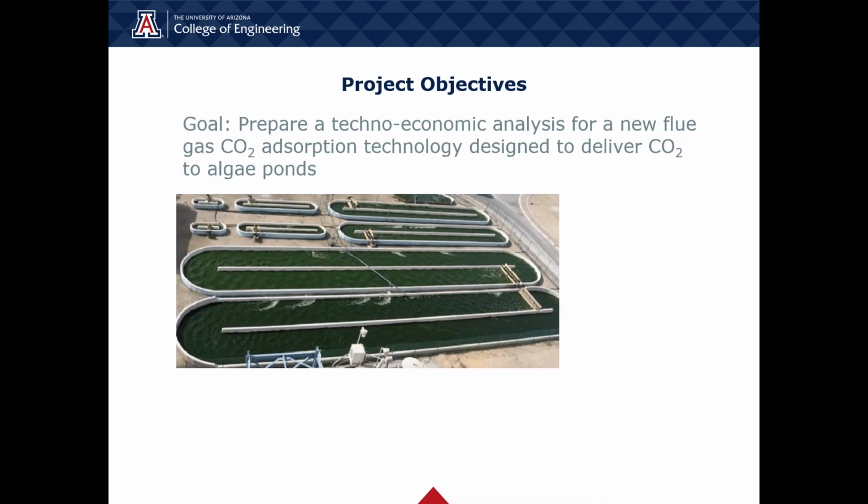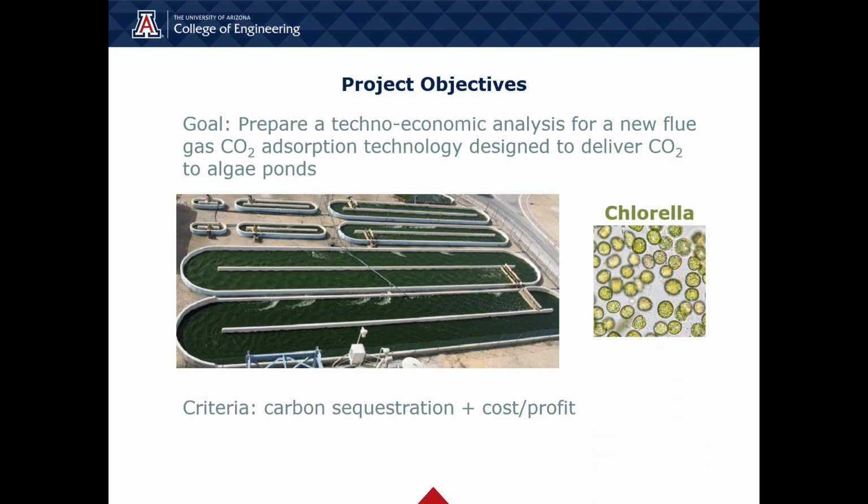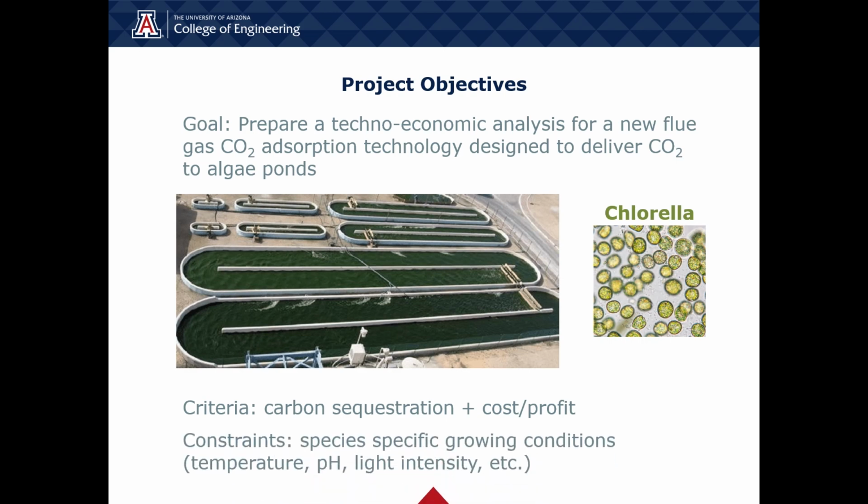Because this polymer mesh technology is new and still being developed, the goal of this project was to perform a techno-economic analysis that looked at the feasibility of this carbon capture method. To do this, the two main criteria that were focused on were its effectiveness in sequestering carbon and its implementation costs and overall profit. The analysis also consisted of designing a full-scale system that can be sized to any power plant. For this particular design, the algae species chosen was chlorella, which also came with design constraints specific to this strain, such as growing conditions like temperature, pH, and light intensity.